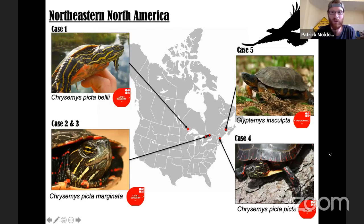So here's the lay of the case studies right here in northeastern North America. I think it's notable that these locations are hundreds, if not thousands, of kilometers apart. And yet we're seeing both increasing population trends of these birds as well as these patchy, isolated mass mortality events.